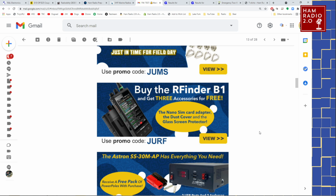3 accessories for free with the purchase of a new B1: the Nano SIM adapter, the dust cover, and a glass screen protector. Bob gave me one of these glass screen protectors when I was up there in New York. They're pretty nice. They work well for what it is, so protect that. The Nano SIM card adapter is for those of you with different size SIM cards. If you got a Nano or a Micro SIM, it's a little adapter that fits in there and lets you use different sized SIM cards on the device.